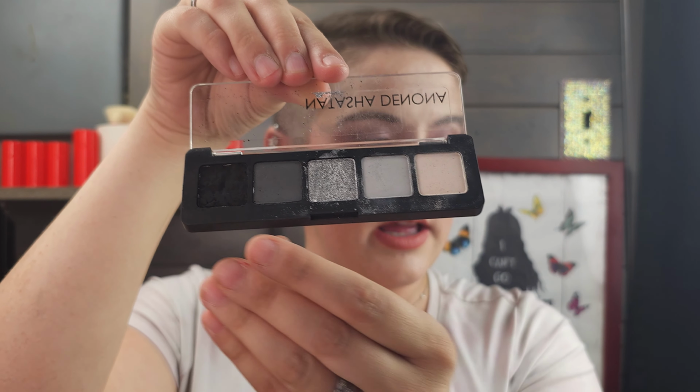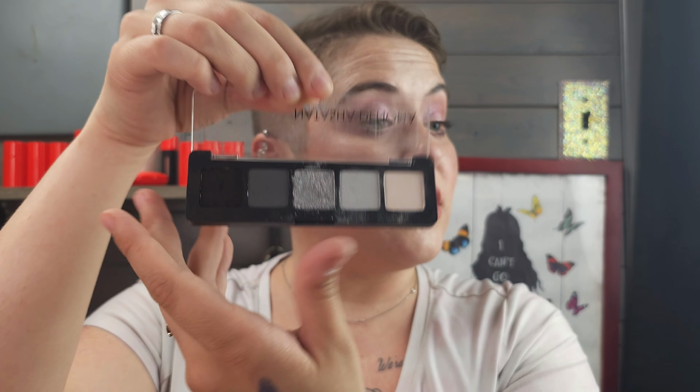Coming in at number 7, this is the Natasha Denona Mini Xenon Palette. Now, my black broke, and I actually shoved the black pieces back into it so it doesn't fall out every time I open it. This one also only has one shimmer. Oh my gosh, but this shimmer, whew.